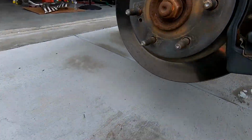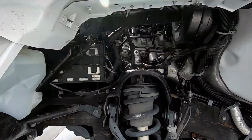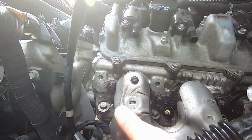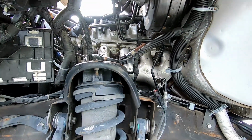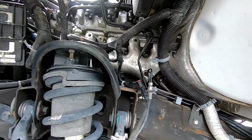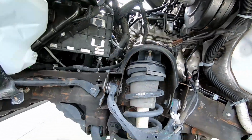I also did remove the inner fender liner. That way you can have access to your header bolts. As you guys can see, they look pretty corroded. I did hit it with some more WD-40, some liquid wrench. I'm gonna let that soak in a little bit. I also did hit the bolts to disconnect the Y pipe from the exhaust manifolds on both sides as well.